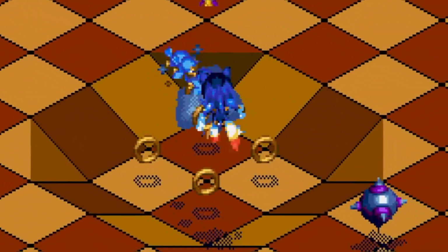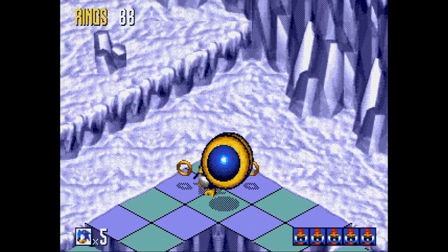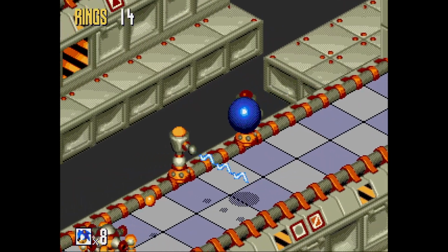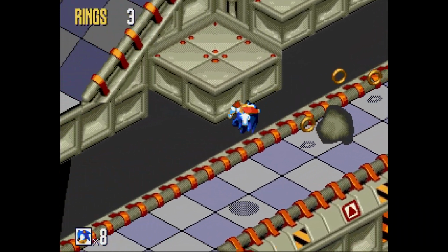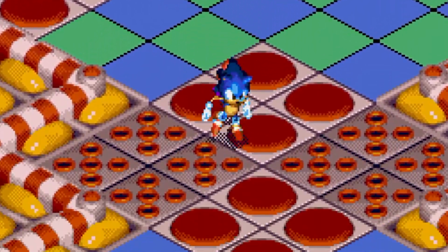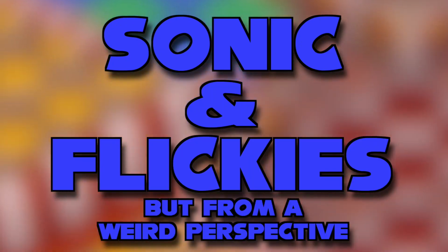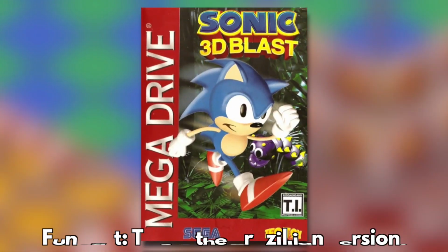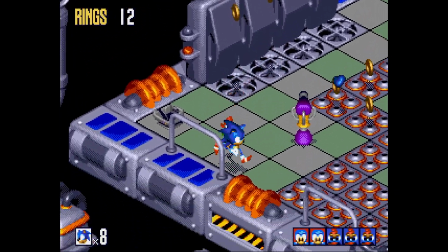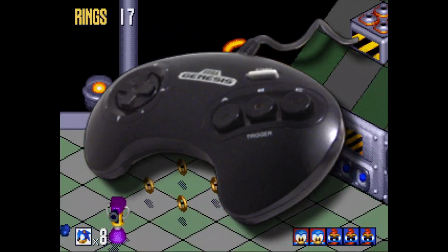There's even a power-up that gives you the homing attack, and its first ever Sonic appearance. And damn, I wish this wasn't a power-up, it's so dang useful. What the hell, Traveler's Tales? If you're just looking at it now, this game probably looks like a really fun pseudo 3D Sonic title. Which, I mean, makes the title seem a little misleading as it's not fully 3D, it's an isometric platformer. I guess Sonic and Flickies, but from a weird perspective, didn't have the same ring to it as Sonic 3D Blast, did it? So, why do so many people hate this one? Well, first off, with a regular Sega Genesis controller, it feels jank as hell.